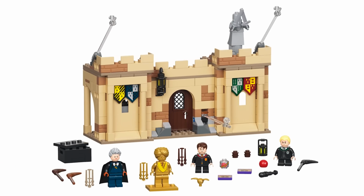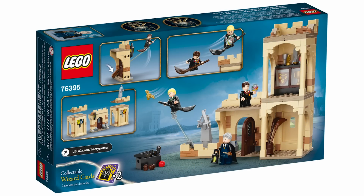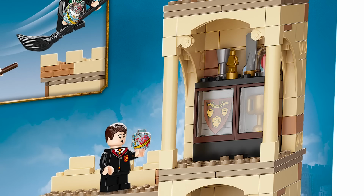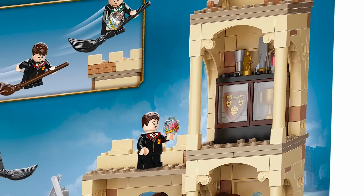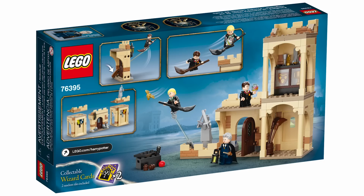You are also getting a statue there at the top, which is interesting. And when you turn around the set and look at it on the back, you could see here that there's some trophies and stuff like that, and a trophy case, which is neat. And you could just move around the castle and build it just how you want. And it can also expand and attach to the rest of the castle, but there is no picture of that.